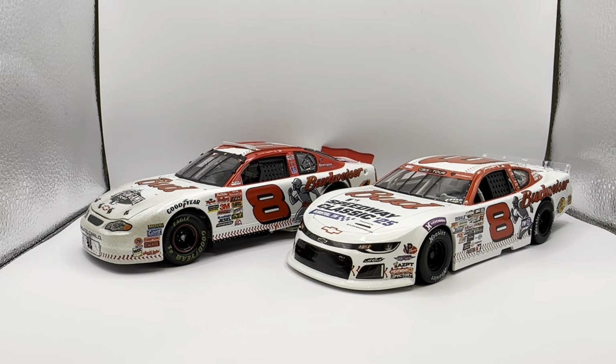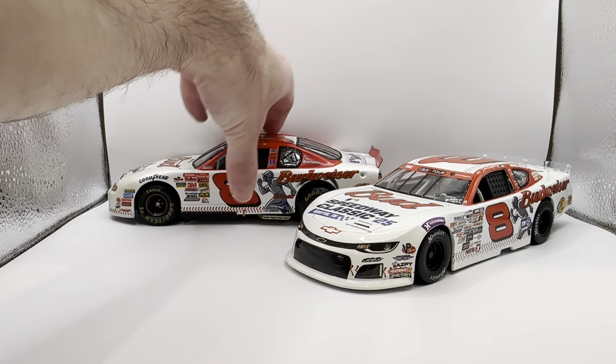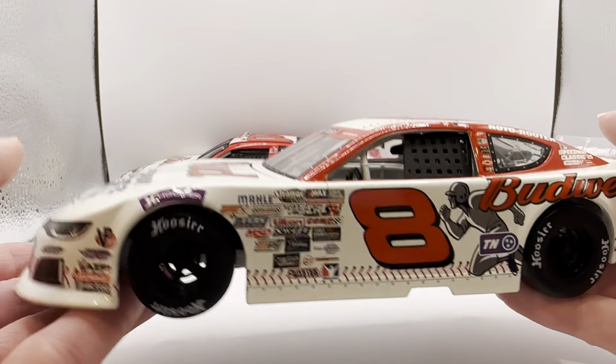The one he ran last time was kind of like the 2006-ish paint scheme, but I was worried it was just going to be, here's the same 2006 Budweiser throwback once a year, every year, and we're going to make a diecast every year. But so far, they're doing different fun stuff. Hopefully that continues next year. But anyways, let's just get back to the late model itself.